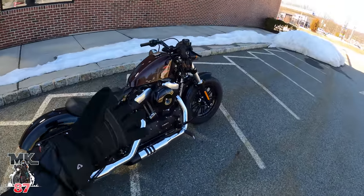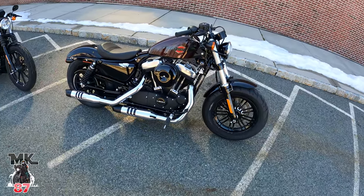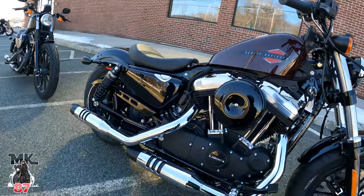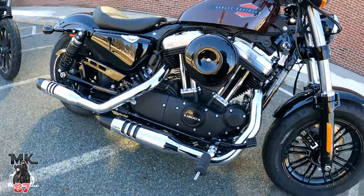So obviously, the 48 comes with the smaller gas tank. That's why they call it the 48. History right there. The air cleaner is going to be different on there. This one has more of a classic look. It's very nice and clean. Everything on the Iron 883 is blacked out. You're going to have your polished heads over here, your chromed-out exhaust on here.